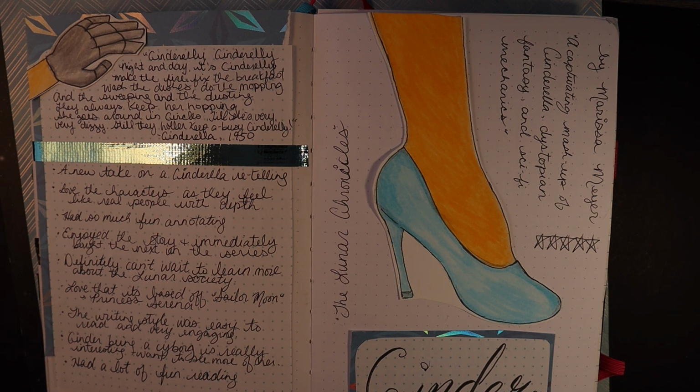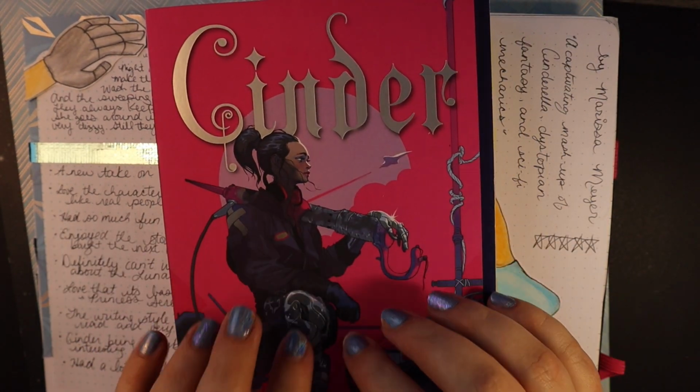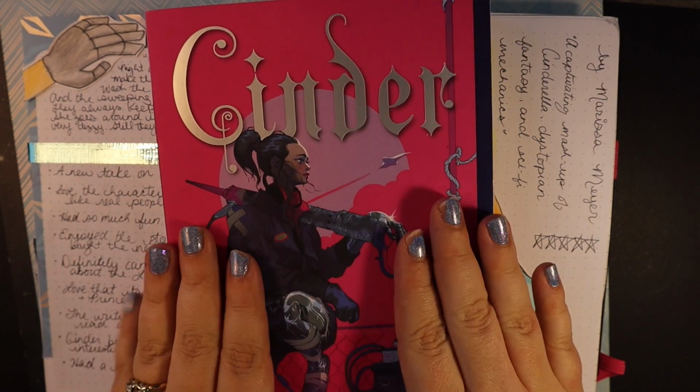This is clearly a retelling of Cinderella. I mean, she's named Cinder. She's definitely a retelling of Cinderella, but she's put these elements into it that make it so much its own story, and so unique and so fun in so many ways, that I thought the originality of this was off the charts. So that was awesome.